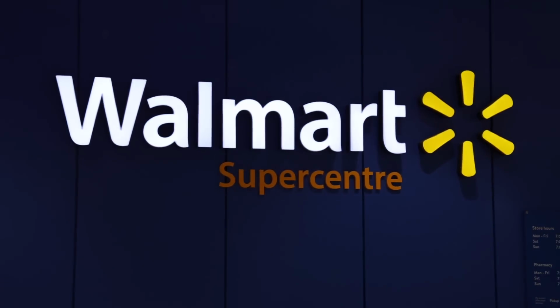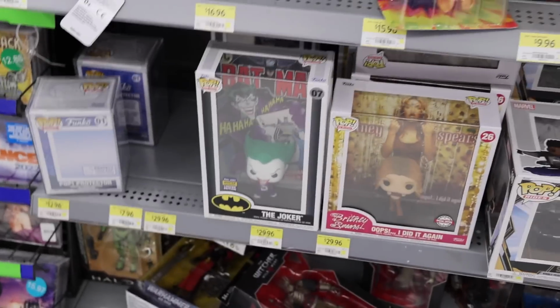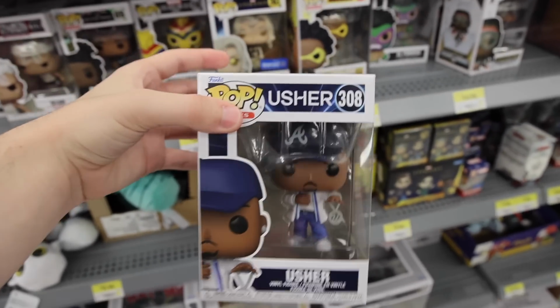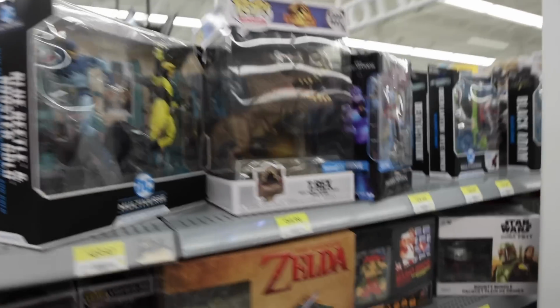Now everybody, coming into Walmart, it actually seems like they've restocked a little bit. I don't remember the Joker being here last time. Also, I saw up here, the newer Usher, which is really cool. Actually, I think this is the second Usher pop, and they're probably gonna be making more of them in the future. I don't doubt that. But anyways, taking a bit of a look around. The T-Rex is cool, but honestly, nothing that I need for the collection. But it's neat that they are getting some other stuff in.